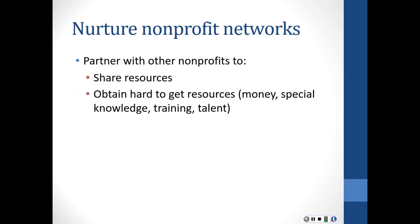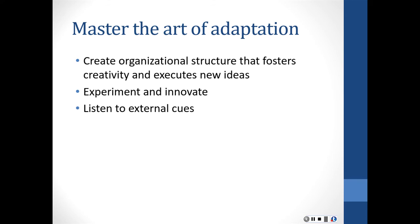Okay, so the next one is mastering the art of adaptation. You need to be able to change with the environment. When there's things going on in the outside world, you need to be changing alongside it. You can't have a stagnant nonprofit. You have to be able to adapt your services, what you're providing, based on what's going on with the changing times. So it's important that you are constantly adapting, modifying what you're doing, and that you have organizational structure in place to foster creativity and to execute new ideas.